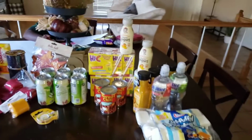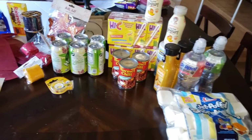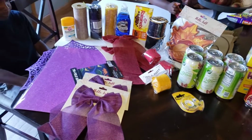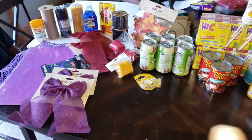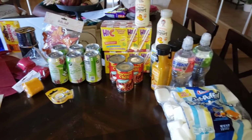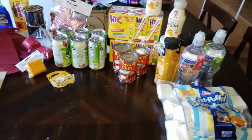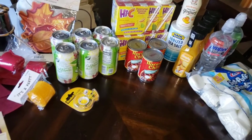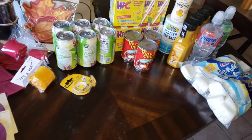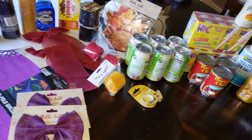Welcome to the 99 Cents Only Store haul for this week, guys. We purchased some crafting things. We have homecoming and birthdays and holidays to decorate for. I just grabbed a couple of snacks in and out, just some things I saw. Really didn't need anything, so it's a small amount of different things that I grabbed.